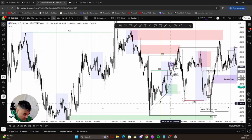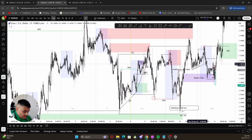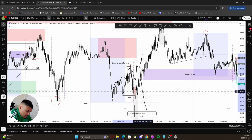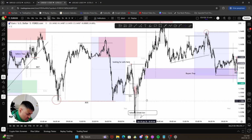Moving forward, on the next day, I was looking for sells again. I had 2 trade ideas on EU. I was looking for sells, then buys. I was looking for something like this, that in Asia, we make this liquidity. In Frankfurt, maybe we trap some early sellers, take them out, and then go above this high, tap in this zone, and then come down. But that didn't end up happening. We started going down right away in Frankfurt. We didn't even take out that liquidity. It didn't come to my zone, so I had no trade then.